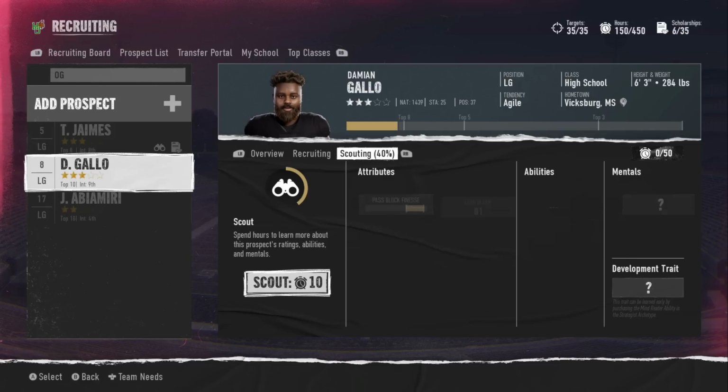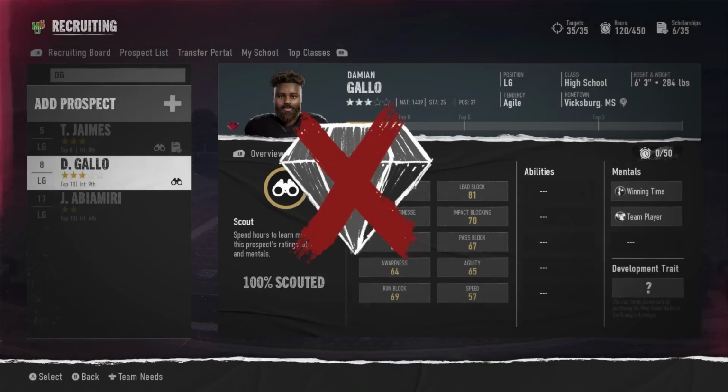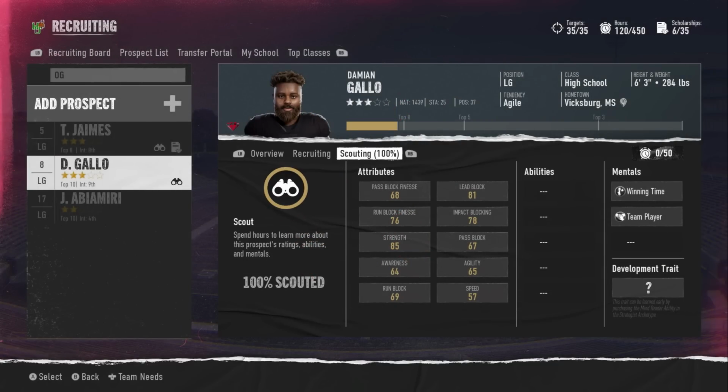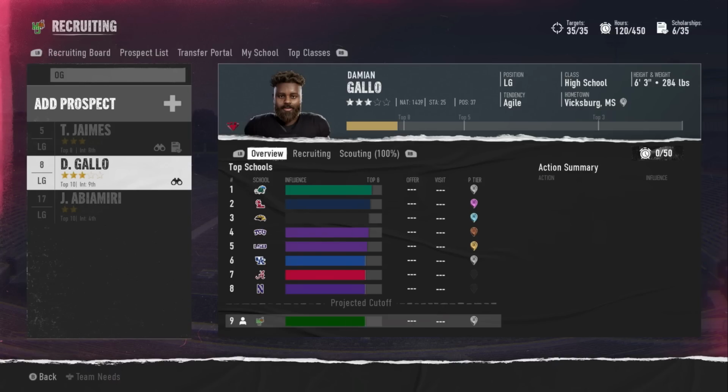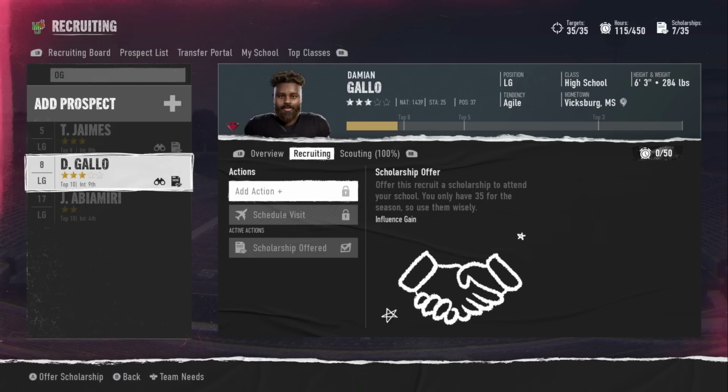Now we got Damian Gallo, another left guard. He seems better at finesse blocking overall with 76 run block finesse and 68 pass block finesse. And he is also a 3-star bust. But 85 strength is pretty darn good. The speed, though, is below 60. But we can't really be too picky here with guys like him. I'll at least offer him a scholarship for right now.